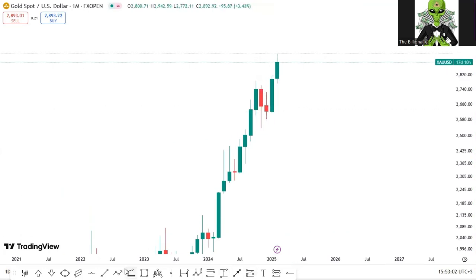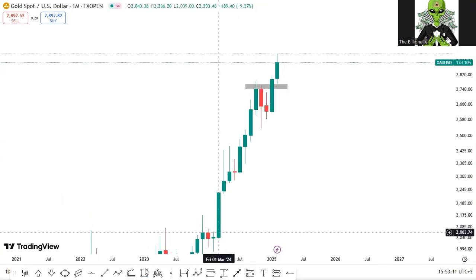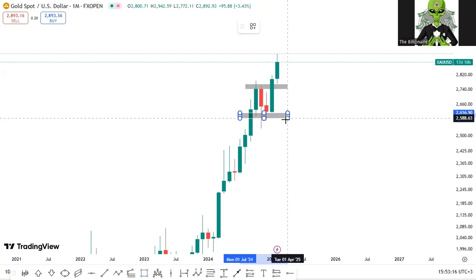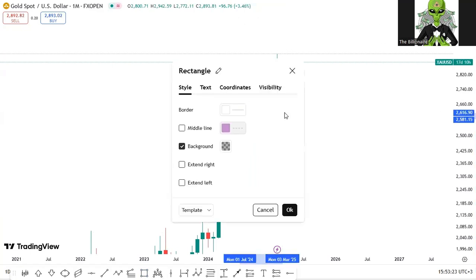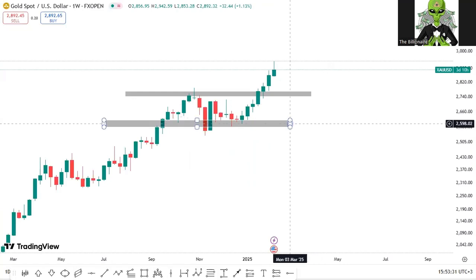So in the monthly time frame, I see two levels that are worth marking. The first one is this point of resistance right here. The second one is this level of support. And that's all there is to it when it comes to the monthly time frame. Dropping down to the weekly.